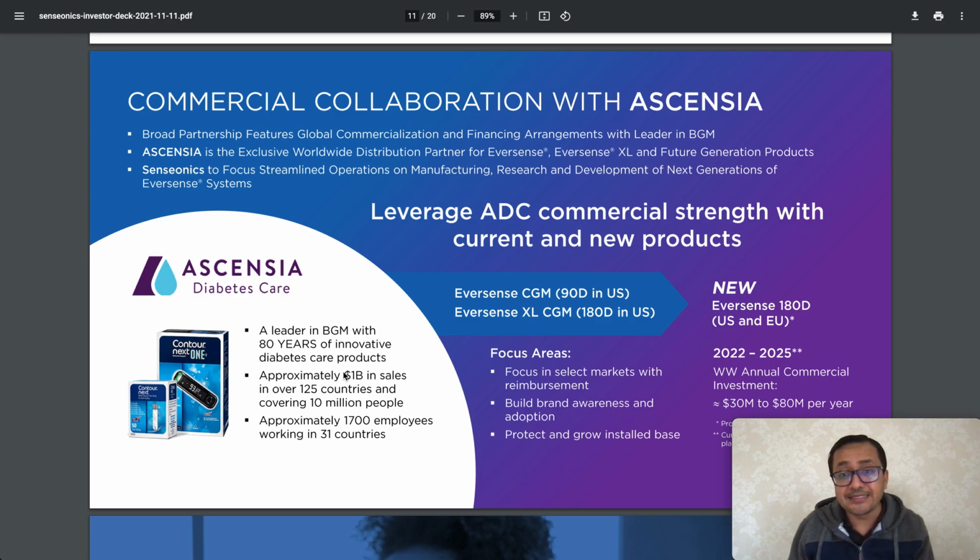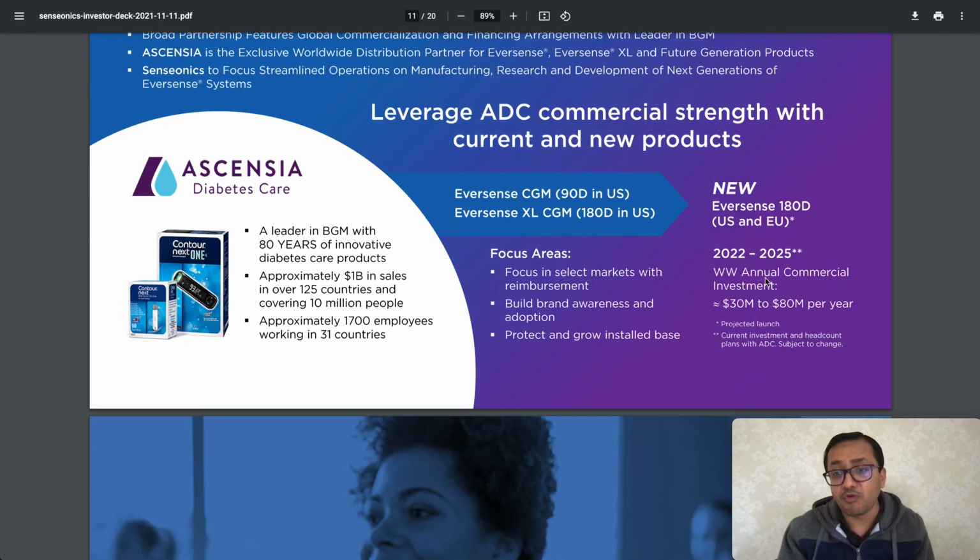They're leveraging Ascensia's commercial strength with the current and new product. Their focus area will be the select markets for reimbursement. They're going to have a medical billing code as well. With the brand awareness and adoption, they're going to grow this technology and their market value and market share in more and more countries. They're only available in selected European markets as well as in the United States after this FDA approval for the 180-day product. With the 180-day product, the annual revenue that they want to bring in between 2022 and 2025 is going to be between $30 million and $80 million per year.